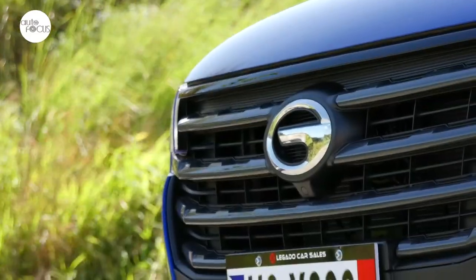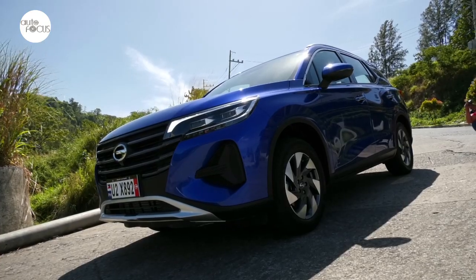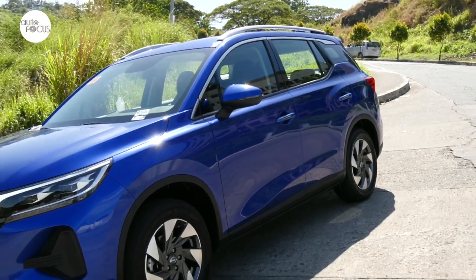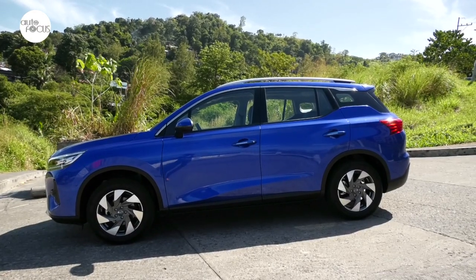The second-generation GS4 is taller and wider than its predecessor. It is also a lot more muscular and attractive, with a bolder front grille and edgier-looking LED headlamps with daylight running lights. The floating roof design makes for a distinctive profile that, if you look close enough, outlines a shark.